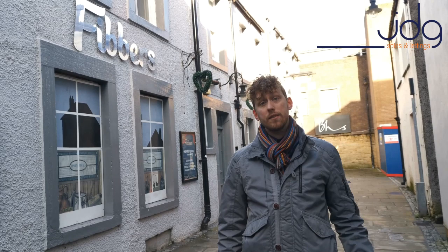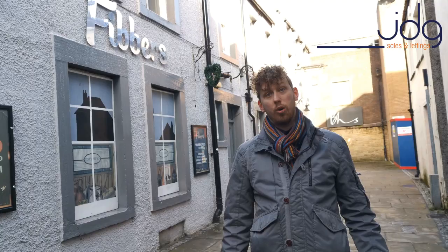So a bit of an unusual one for you is Fibbers. Many of you, I'm sure, have been here on a night time, but did you know it was actually a Grade 2 listed building? Now, the reason for that is it is the last surviving building on James Street, and also it's the last of Lancaster's alleyway inns, or pubs as we'd call them these days.